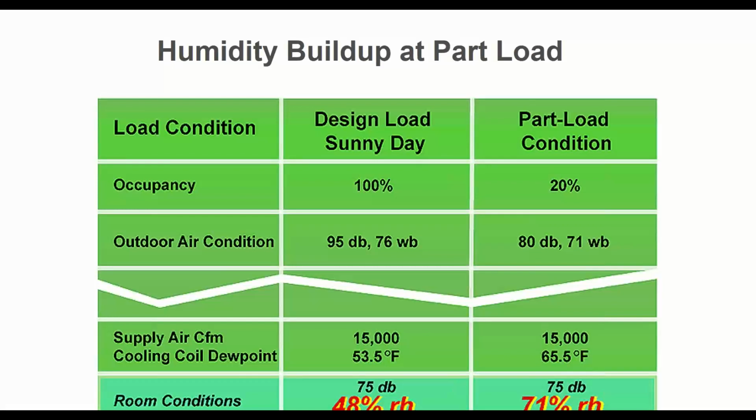This piece of equipment is the same piece of equipment in both columns, but it's running on a system that is fully occupied, meaning everybody showed up, they're all giving off heat and sweating and putting moisture in the air and breathing. And it's a hot, humid day out. Like, it's all those things, right? The day it was designed for, essentially a design day.